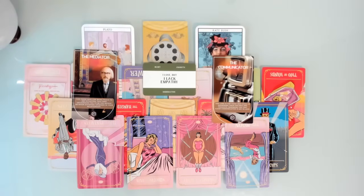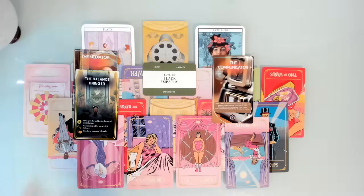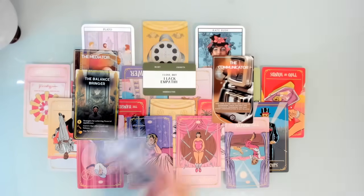So let's have a look at the career energy then. So I'll do it the other way around. Sorry, pile 2. So career energy, the balance bringer. Okay, so the mediator, the balance bringer, it's a very similar energy there. You're very good at bringing the balance in. You can see all the different sides of the story. Then your rival, career-wise, the team play.